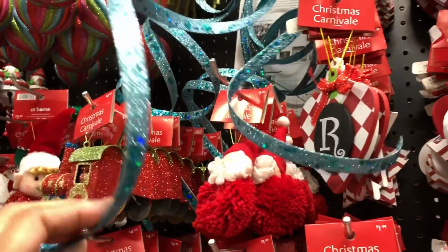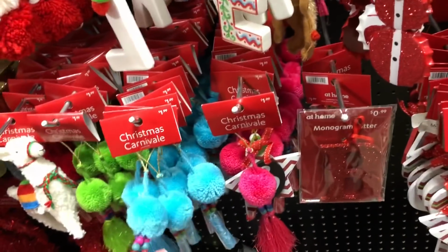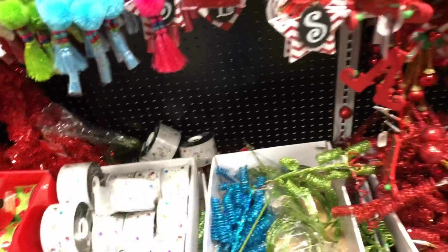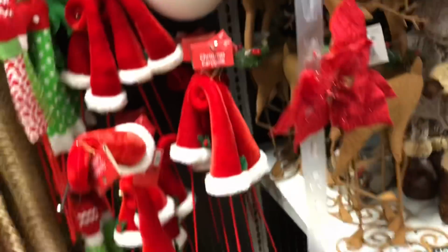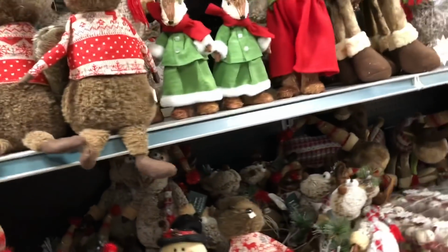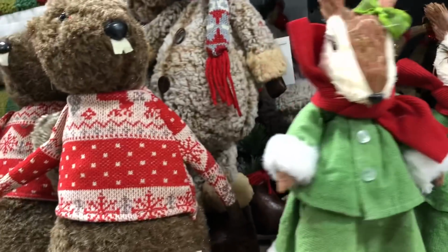That is so cute. I guess it's like a little something to come out of a tree. Christmas carnival. That's so cute. Oh, look at this. Oh, Maribella. No. Maribella doesn't like llamas. Or what are they, llamas or what, alpacas? I don't know, Maribella. They only have a few more. Oh, look at all the little woodland creatures. Oh, look at her all decked out.